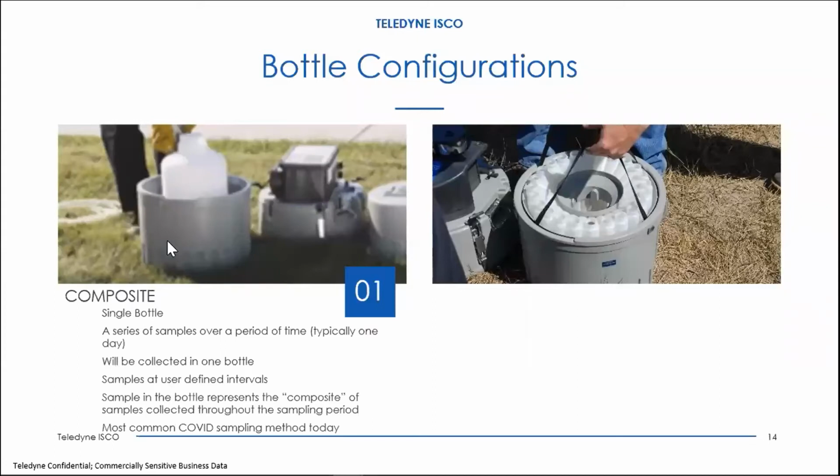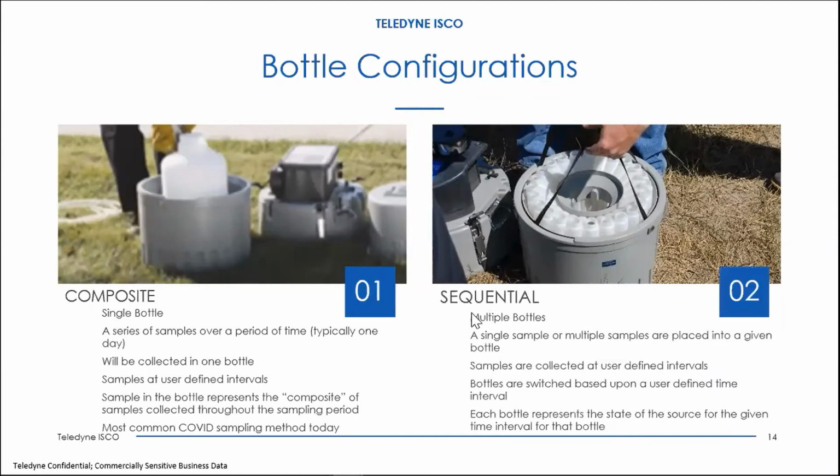The next one is the multiple bottle configuration. We call that sequential. There are a bunch of different options there, anywhere from 2 bottles up to 24 bottles. It just depends on the model of the sampler as far as which bottles are available. So you definitely want to consider that when you're trying to select a sampler. Some samplers are composite only. You can only have one bottle. So if you need sequential, then you probably need to go with a different model.